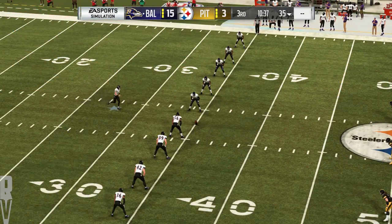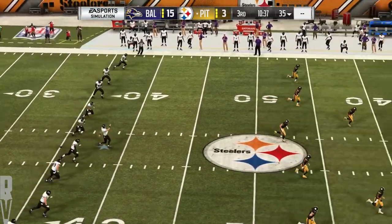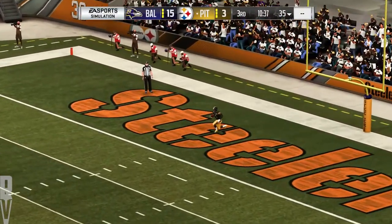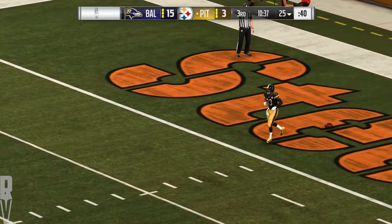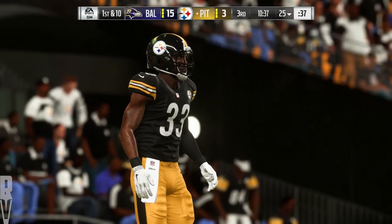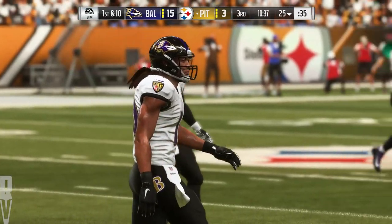Here's Tucker now out to kick this one away. That'll be taken in the end zone. And no run back here. This will be a touchback, and it comes out to the 25-yard line. And the Steelers set to take the field.